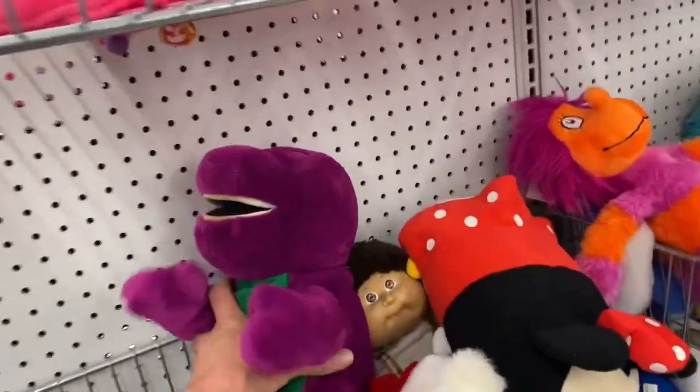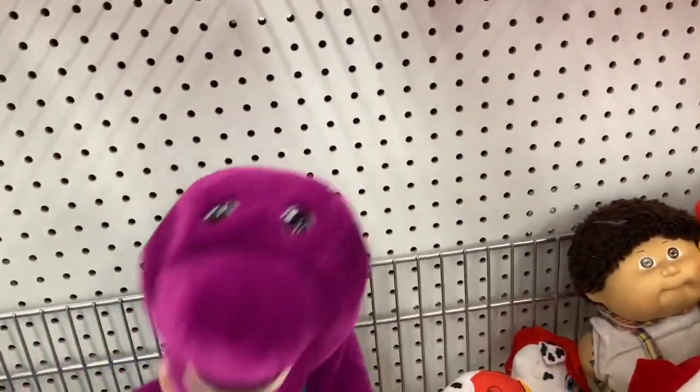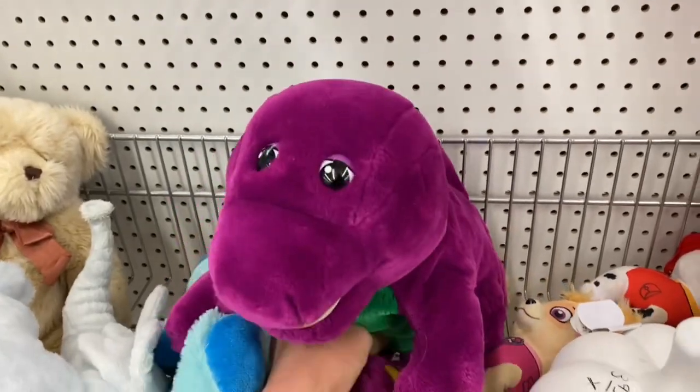Oh, look, we got this talking Barney plush. Bet you he's worth a little money. Oh, we got a Cabbage Patch Kid.